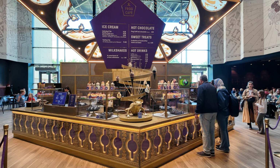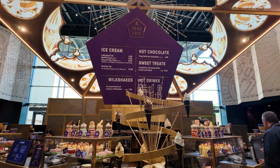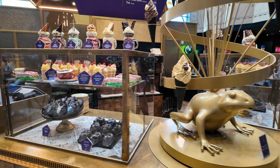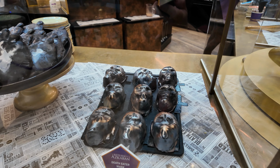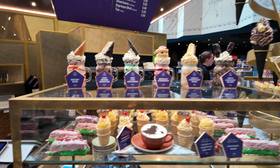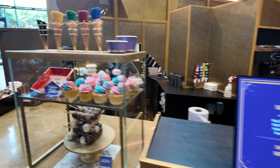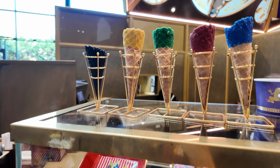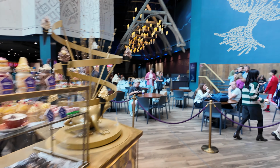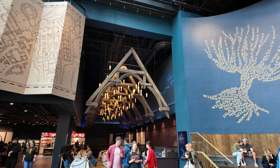So this is the Frog Cafe, themed after a chocolate frog. Take a look at all these amazing desserts. Ice cream. And then you can also get soft serve ice cream and you can pick your house cone. And then right over to the side over there, that's where we're heading to do afternoon tea. It's with all the cool hanging candles.